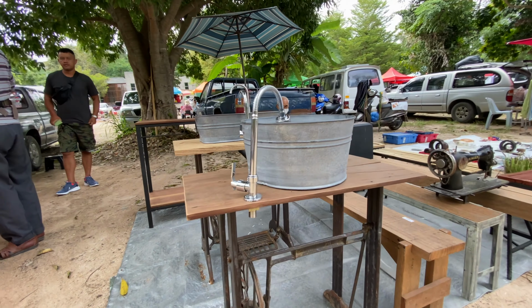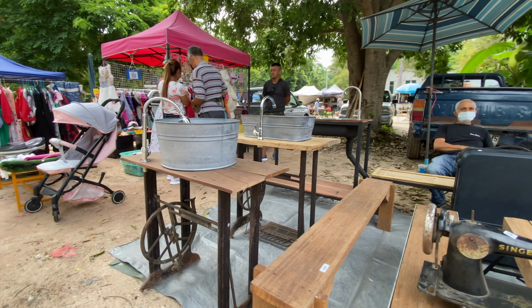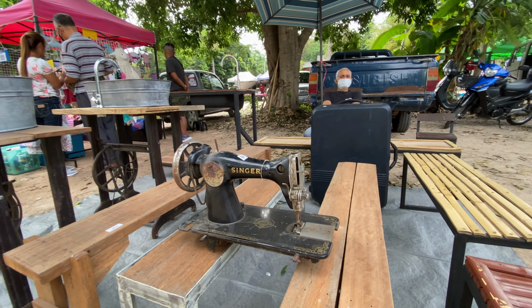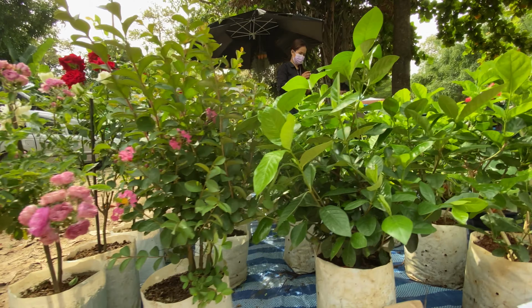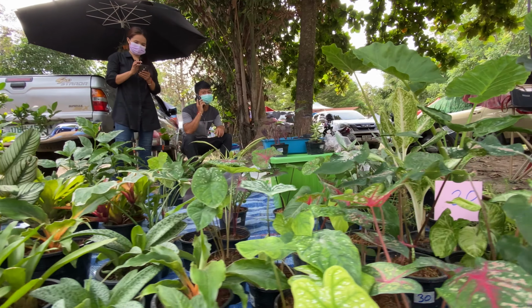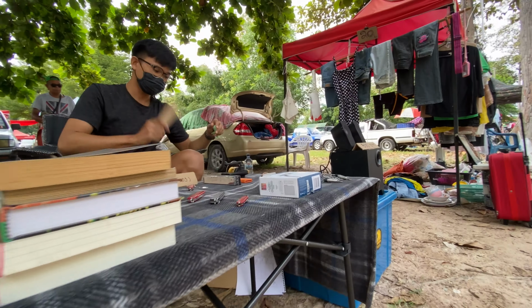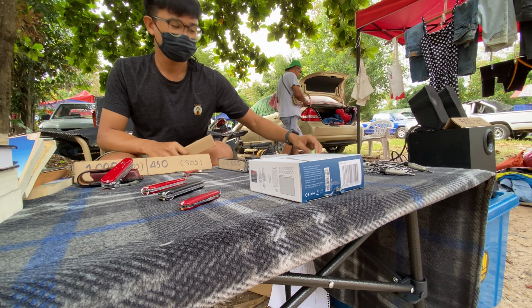Nice bit of recycling there of the sewing benches and the old Singer sewing machine on the top here. Some nice healthy looking plants here. Ah, very nice. A nice display of Swiss Army knife.